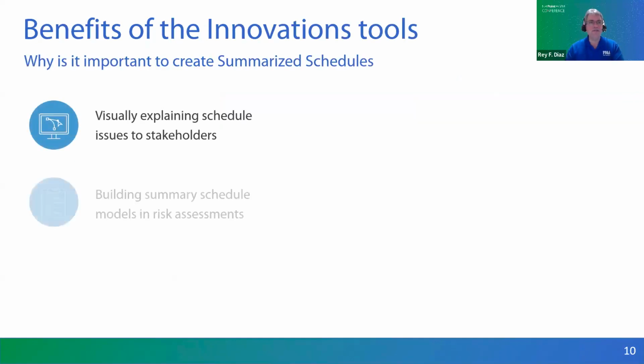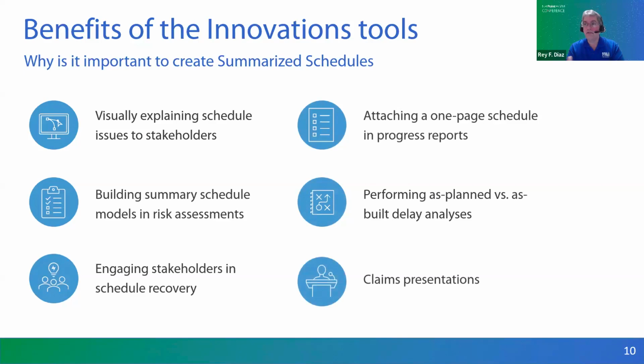The benefits of our innovation tools, why it is important to create summary schedules. First of all, we live in a pretty fast-paced environment. Being able to visually explain to stakeholders the issues of a particular project in a snapshot makes us really proactive in helping them assess the problems in the projects. We can also build summary schedule models to use in risk assessment and undertakings. The way that we use our tools is to portray to the stakeholders how to recover in terms of delay and how to make things go the right way when things don't work that way.